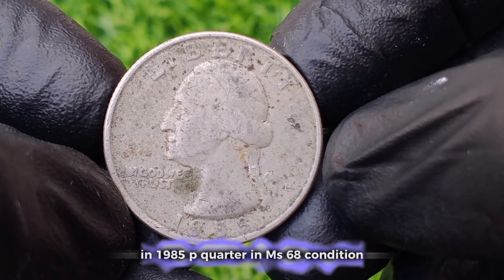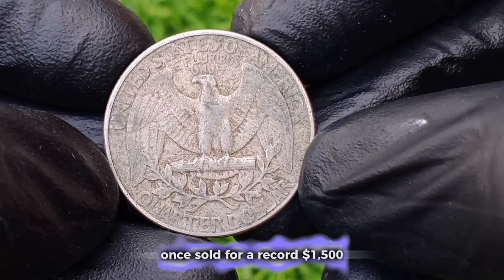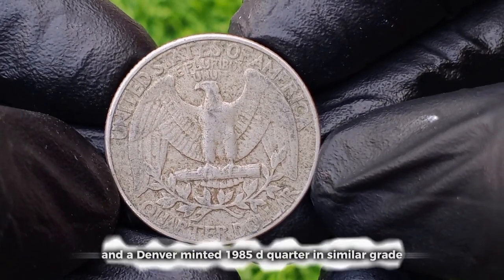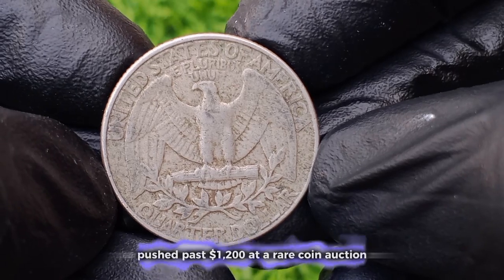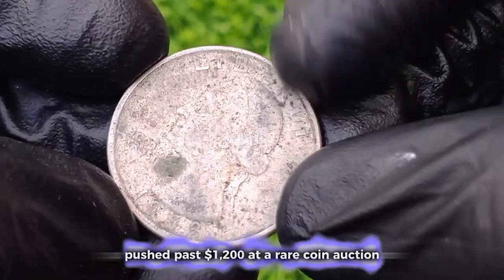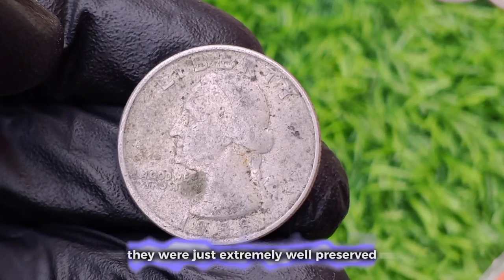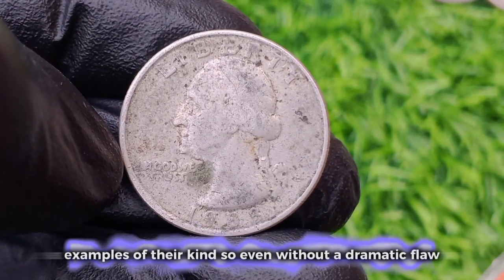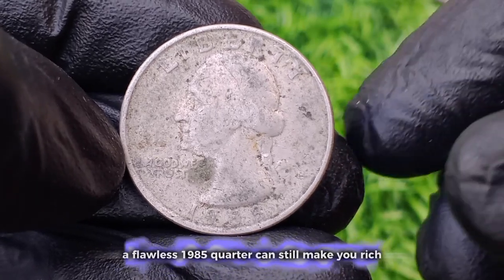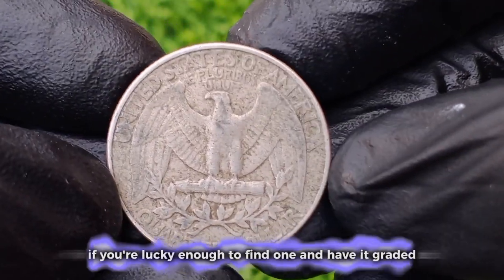Let's talk real market prices. A 1985 P quarter in MS68 condition once sold for a record $1,500, and a Denver-minted 1985 D quarter in similar grade pushed past $1,200 at a rare coin auction. These coins didn't have visible errors, they were just extremely well-preserved examples of their kind. So, even without a dramatic flaw, a flawless 1985 quarter can still make you rich if you're lucky enough to find one and have it graded.